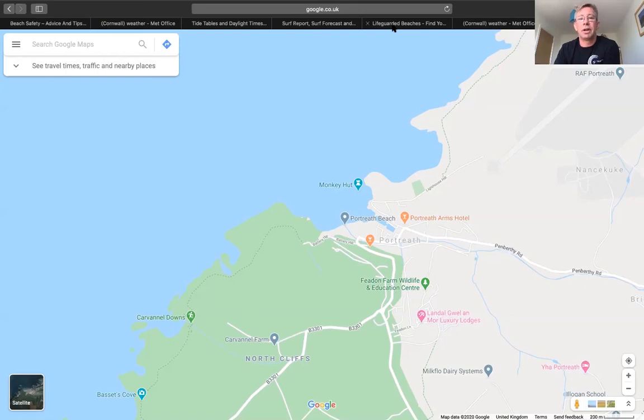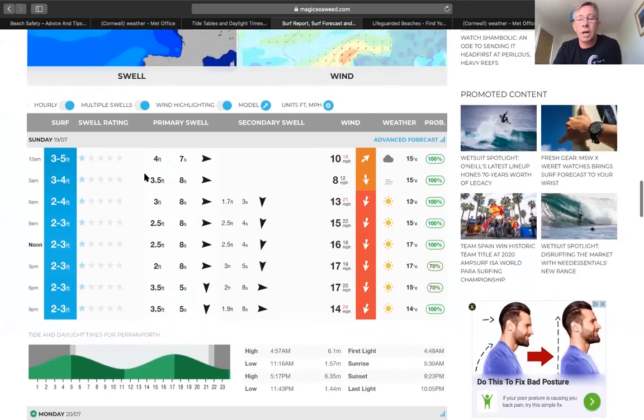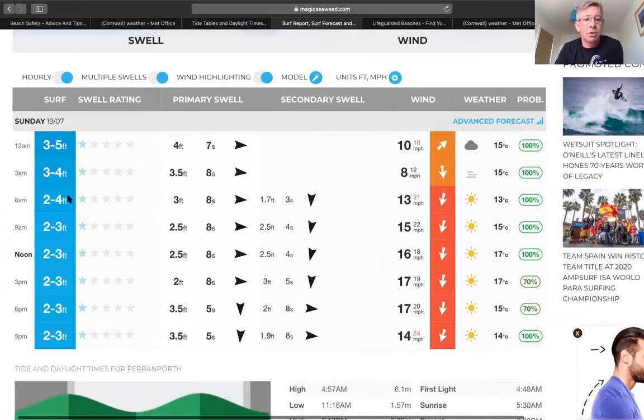Next thing I want to do is have a look at the surf forecast. Again, there's a range of different forecasts available, but Magic Seaweed is the one that I tend to use the most. And this is the forecast for today for our local beach. When you look at it initially, it may look a bit confusing, but there's some quite useful information. So this is the day, with today's date up there. And we're looking at between about 9 o'clock and midday. You can see that the wave size is 2 to 3 foot. So there are waves today, so it's absolutely not suitable for going paddleboarding or kayaking.